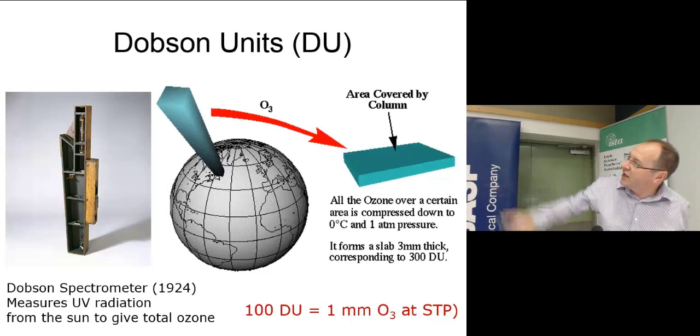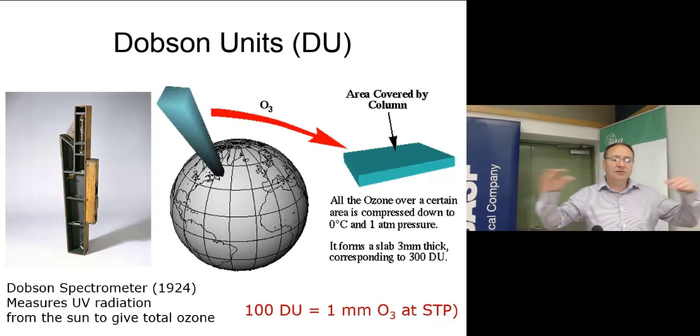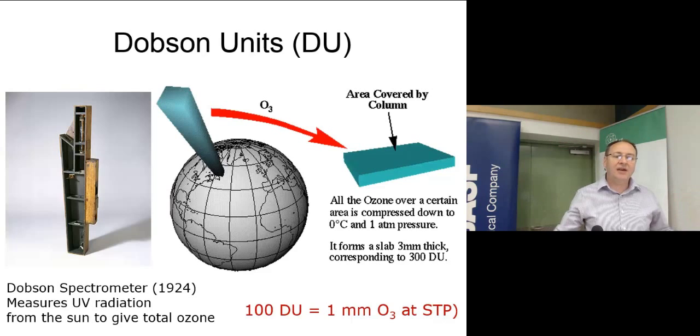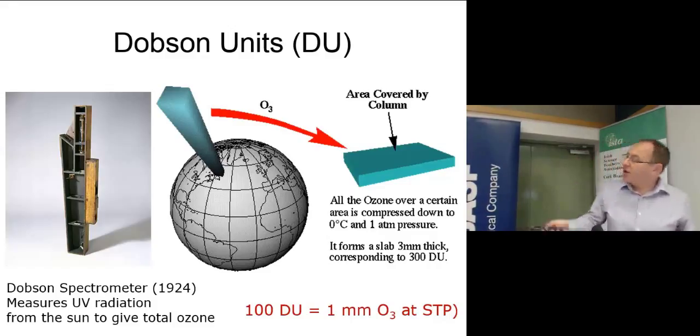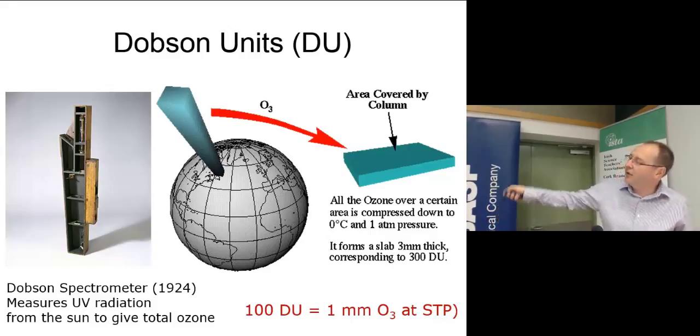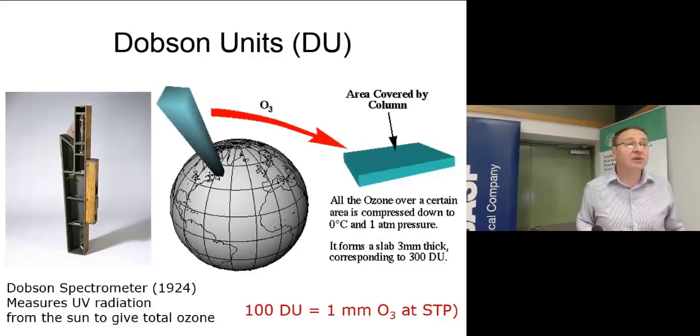Here's the definition. Basically, if we take all of the ozone that is in the Earth's atmosphere and compress it down to 0 degrees centigrade and 1 atmosphere pressure, then all of the Earth's ozone would be a layer 3 millimeters thick. That's how little ozone there actually is present. And that layer, by definition, we define as 300 Dobson units. So we're going to talk typically about ozone concentration in a total column being about 300 Dobson units. This is important when we talk about the ozone hole later on.